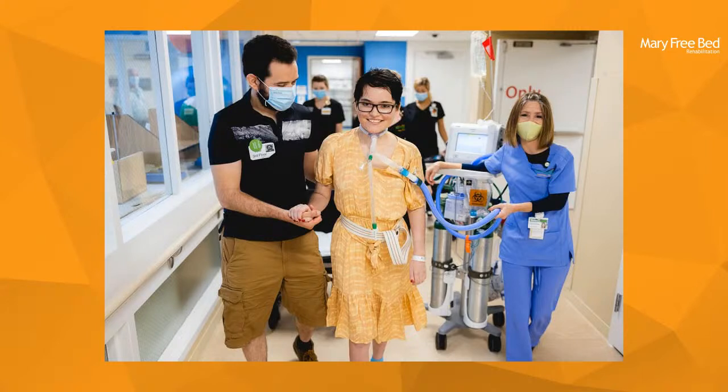There's this picture here I'm showing on the screen of a patient that we've shared some stories about, and I can see one of the respiratory therapists walking alongside. Can you describe what all that is there that's working with her? So Caitlin is a person we've shared stories about before. You can check that out on Mary Free Bed, but you can see her walking here along the hall. But what is that equipment that's there?